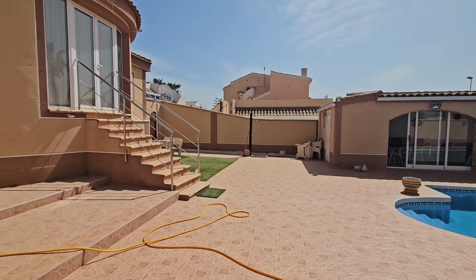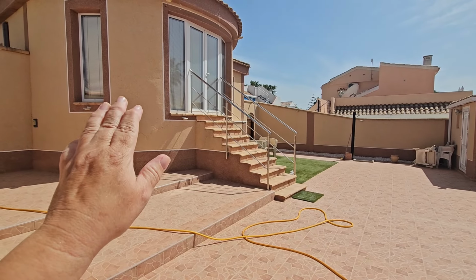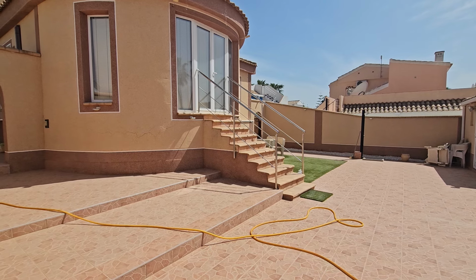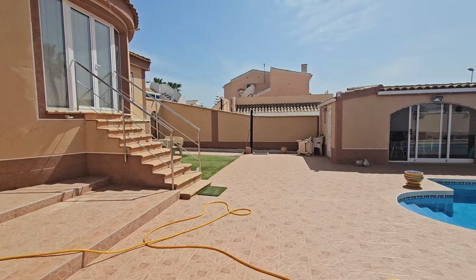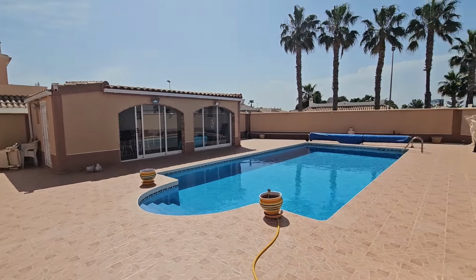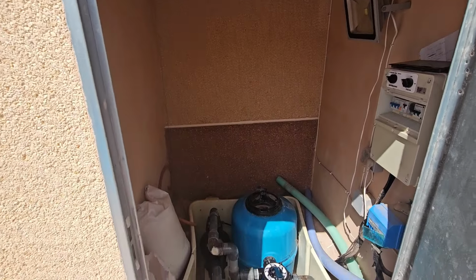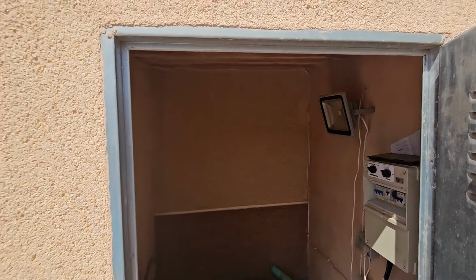So as I've come into the property, you can see the terrace up here, which is normally the D section, that is enclosed. It has lovely chrome balustrade to it, and this is the outside space. I'll just give you a quick glimpse. And this in here is just your shed for your pump.